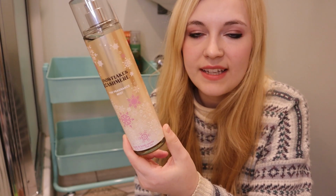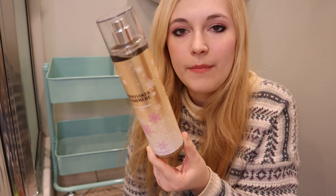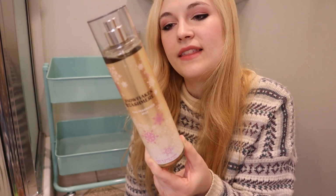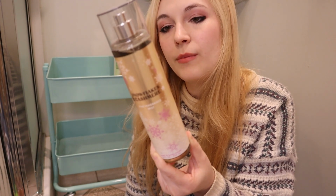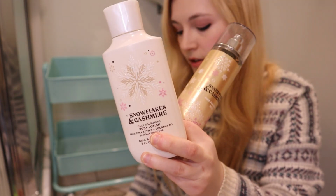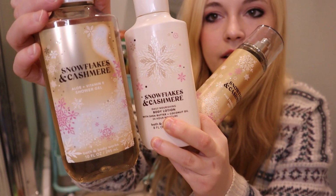Next up is Snowflakes and Cashmere. This is a carryover from February, and I just didn't get enough of it. I really enjoyed it, and I didn't think I was going to as much as I did, but this one is going to be continuing through March for me, and this is Vanilla Cashmere Cream, Caramel Woods, and Frosted Clementine. I have it in the fragrance mist. This is the body lotion, and then I also have the shower gel.